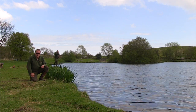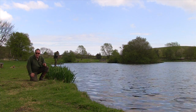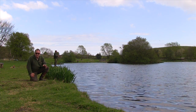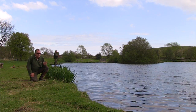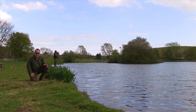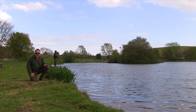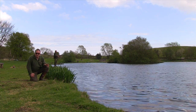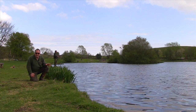I'm here today at the Newton Fishery, which is at Wormit, and it's only 15 minutes from the centre of Dundee. It's been recently taken over, and from what I can remember, when it was covered in weed, etc., the new owner has done a fantastic job of clearing all the weed. The banks are tidy, very good access, wonderful fish, and the wildlife here today is exceptional.